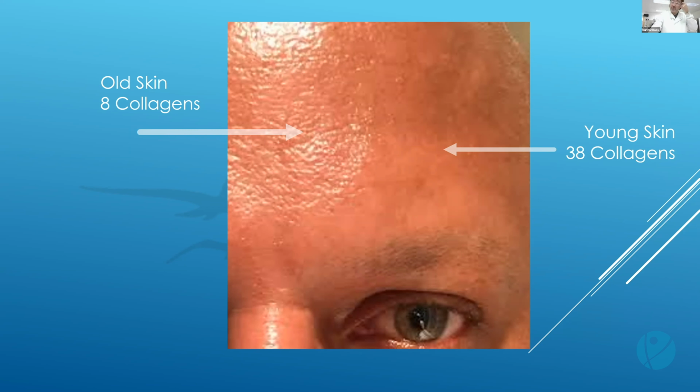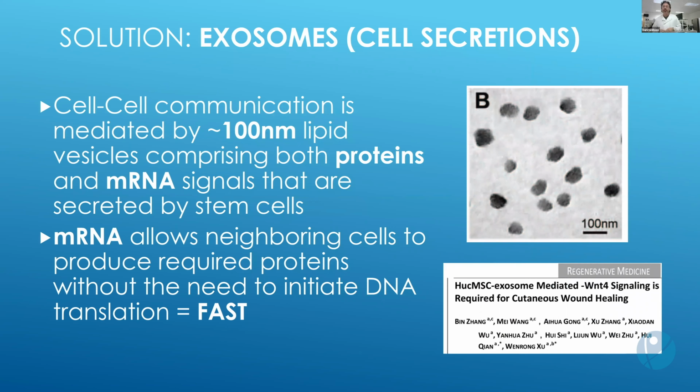So this is what an exosome actually looks like. And as I said, you could previously only see them by electron microscopy. They're about 100 nanometers in size. And what they do is they protect their contents. And their contents are made up of messenger RNA and proteins.